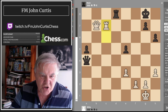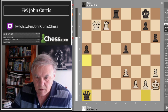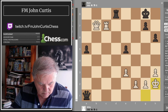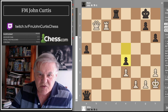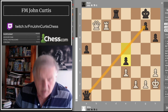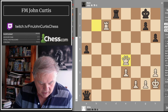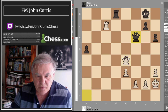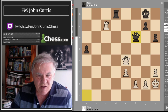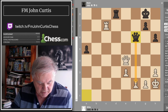So the queen had to check. The king went here. And now he has to push this pawn to protect against the check. It's the only move. But then white just simply plays queen takes pawn, and we have a winning game. The queen races back to protect the king and also threatens the pawn. So now you can't win this pawn without losing this one or getting a check, big check.